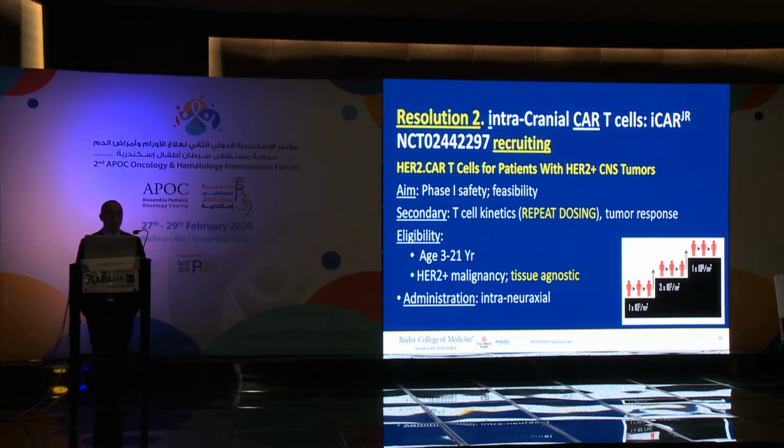We've already infused 2 children with ependymoma, and 3 adults, 2 with breast cancer and 1 with gastric cancer with brain metastasis. This infuses incremental doses as shown here to the bottom right within an Ommaya reservoir or intraventricularly. We're also allowed to give intrathecally. This is a tissue agnostic trial, but we stratify patients into HER2 amplified, like gastric and breast cancer patients, and HER2 non-amplified, like GBM and other brain tumors. And again, this is given intraventricularly.